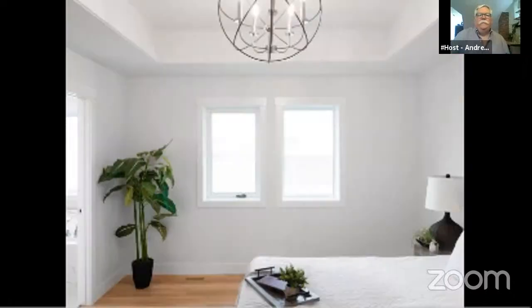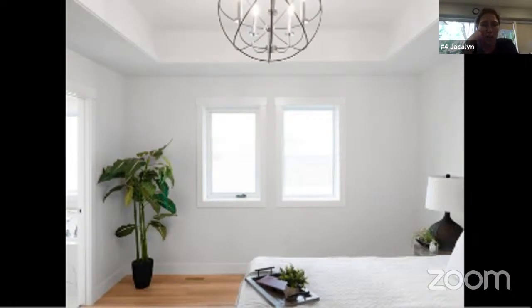Anything, Denis? Then we'll move on to the bedrooms here. Now we go up the stairs, and on top of our garage we have our little master ensuite and master bedroom. We kept 2 smaller windows upstairs to limit the amount of heat. We have good light coming in, but it limits the heat.